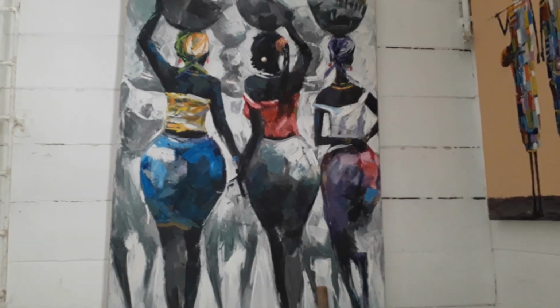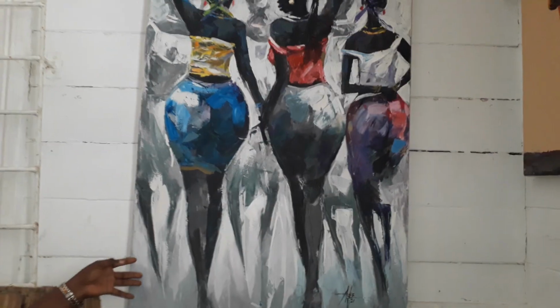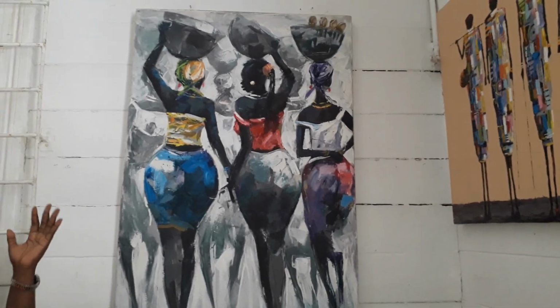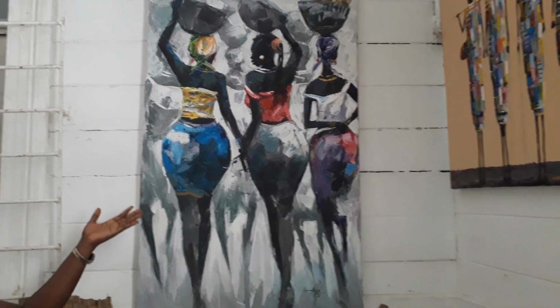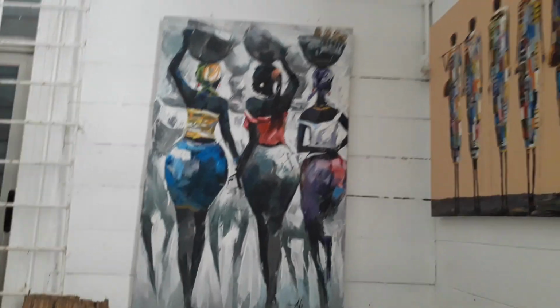And look at this here. These ones are models. They are having a curved shape, and they are talking whilst carrying something. So this is an abstract work. The reason why it's abstract work is that we can't see their faces, but we can see three human beings walking around. So this one is abstract work.